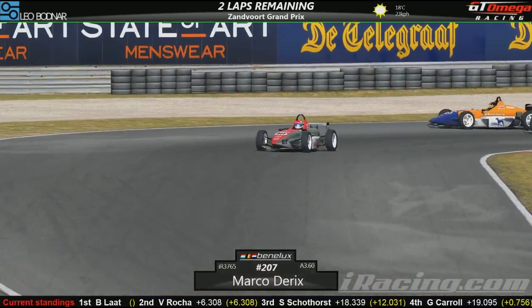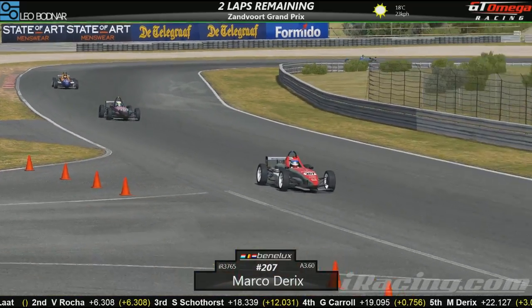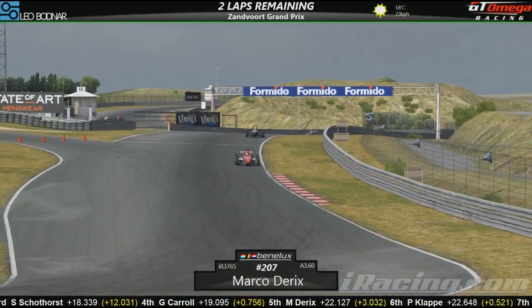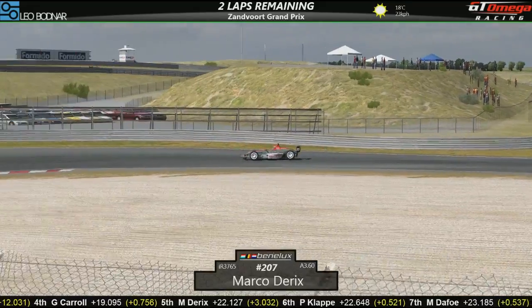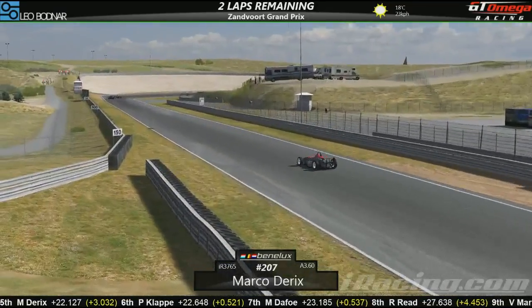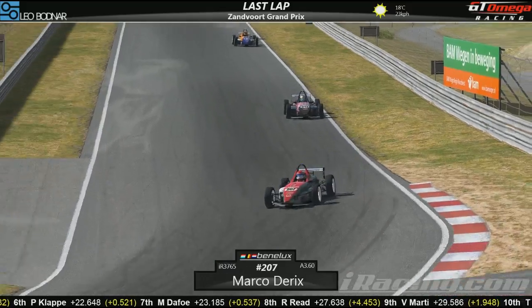Oh! Big moment there for that was Clapp, wasn't it? Yeah, huge moment. He's had to concede the position. Defoe flips by nicely. I'm not sure, he's probably lost the draft here on Derek, so I think they're going to pretty much stay as you are for the next lap, unless any of them make a mistake, of course. But still, up to 6, I pretty much know who my driver of the day is going to be.